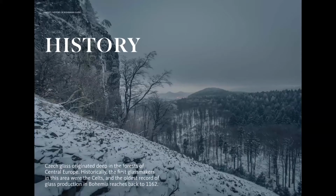Talking about Lasvit, it's very much about the history, because Czech glass originated deep in the forest of Central Europe, and the history goes back to the 12th century. Glass has always been here, and also the forests are an important part of the Czech glass heritage, because when you do glass, you need trees, you need a forest, you need a fire, and you need so many skillful people that are eager to create amazing things.